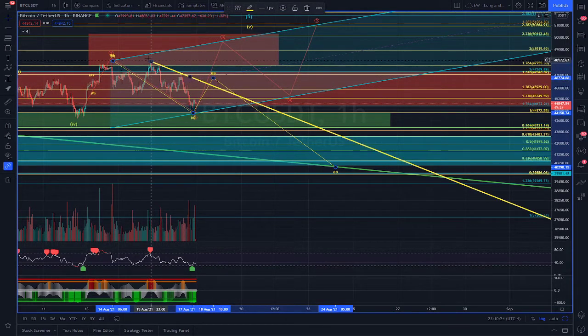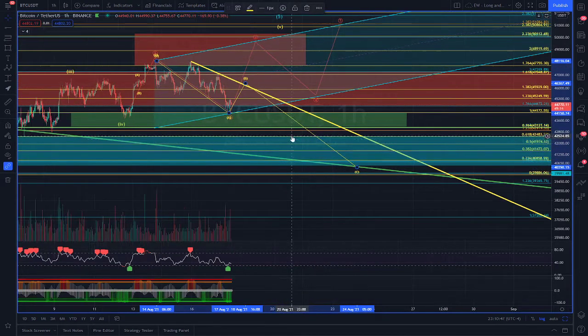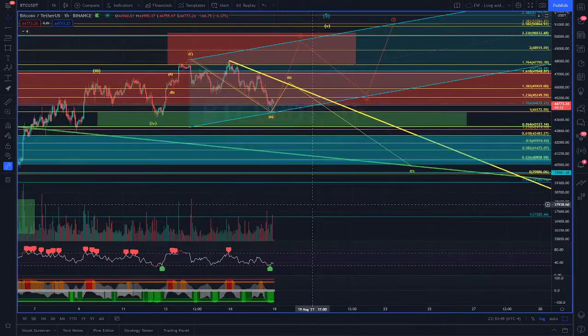We do have 3 touches on that line, so it is a valid trend line to keep an eye on anyway. If we close an hour above that, then maybe we're going to go into this red count instead. But if we fail to close an hour above, if we just wick up and then close below that line, then we're probably looking at the drop coming sooner rather than later.